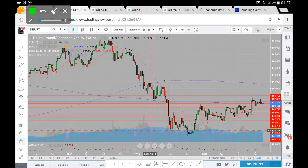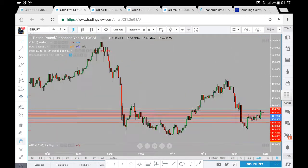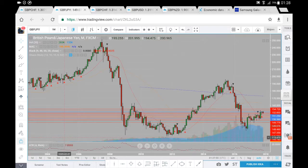Now let's just have a look at the, bear with me a second here. So I'm just going to have a look at the monthly. So on this monthly chart, let's get a pen. We've had this very big sell-off in the pound against the yen, and we subsequently found some support here, and the prices do appear to be heading in an upwards direction.